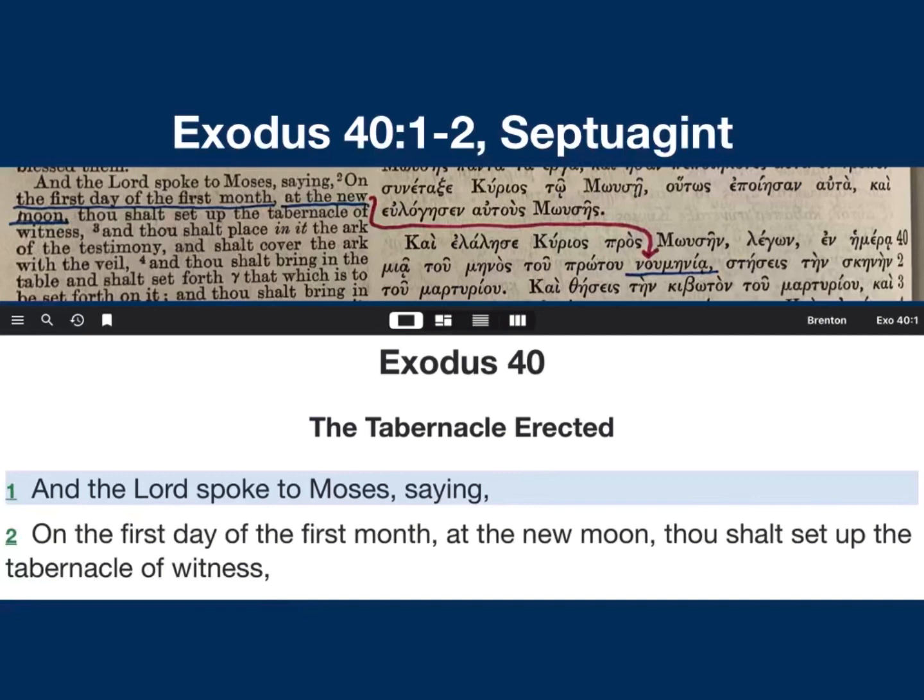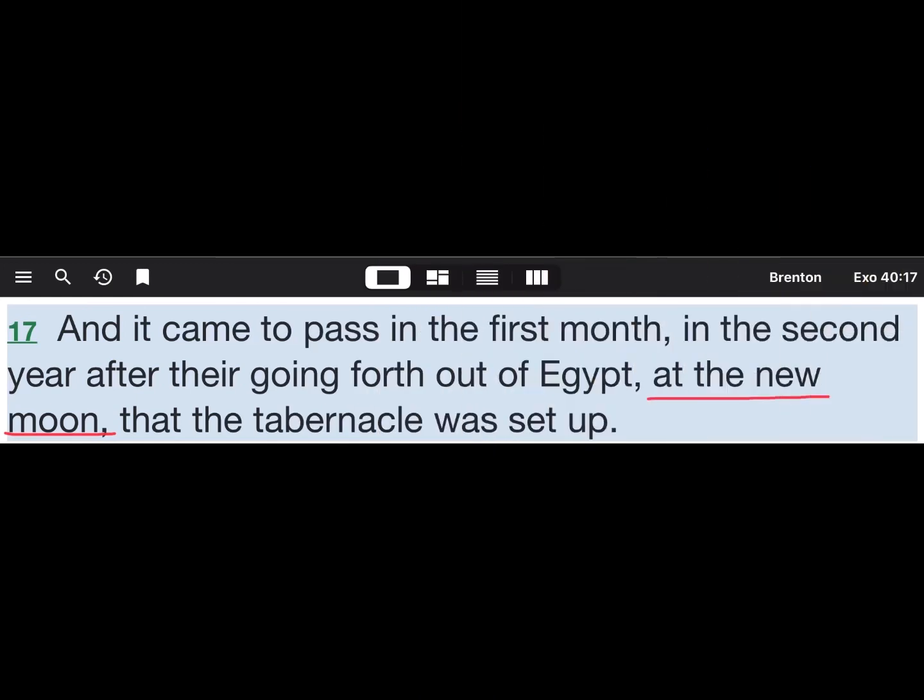If you continue to read in Exodus 40 verse 17 in the Septuagint, it says that Moses did exactly what Yahweh commanded him to do. He set up the tabernacle at the new moon, the new moon of Abib, the first moon of the year. So this solidifies that the Hebrew months by which they kept track of time were lunar months.